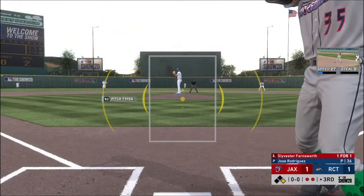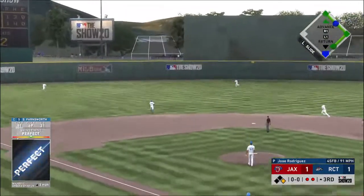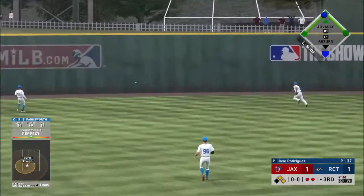Now in the box, Sylvester Farnsworth. He went deep in his first at-bat. We'll see what he's got in store for us here. The last at-bat, Matty V, we heard this guy's a good fastball hitter. He got a fastball and didn't miss it.